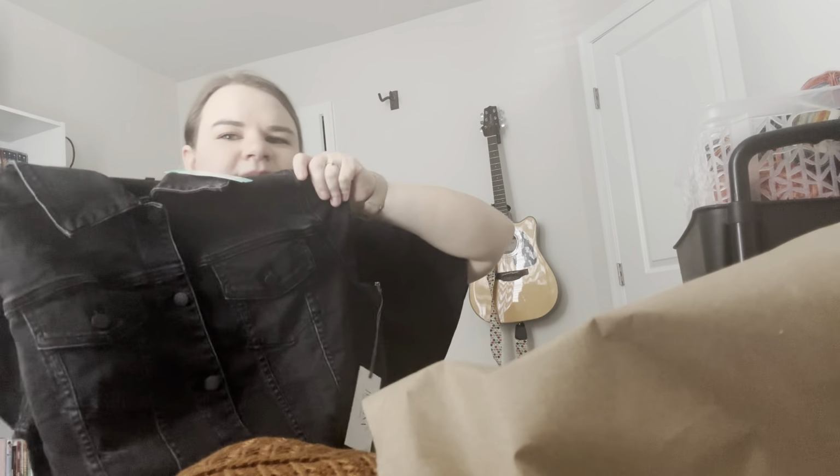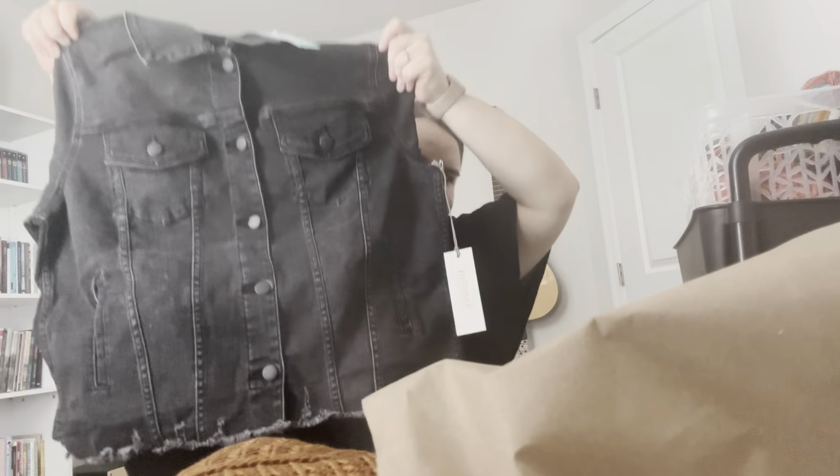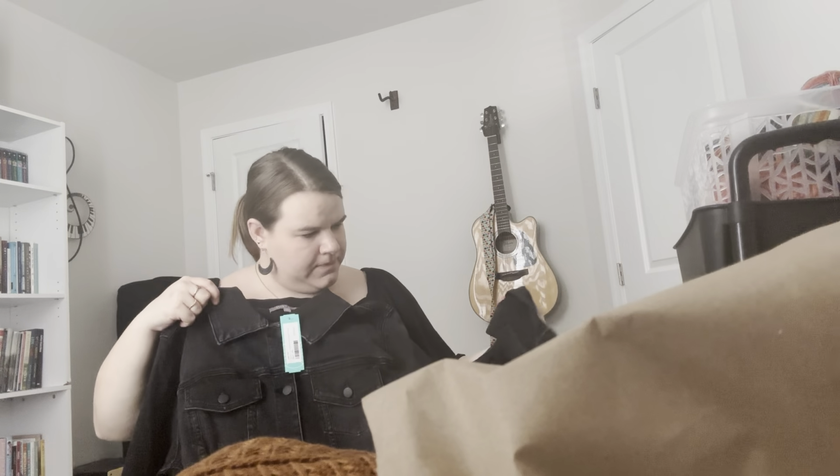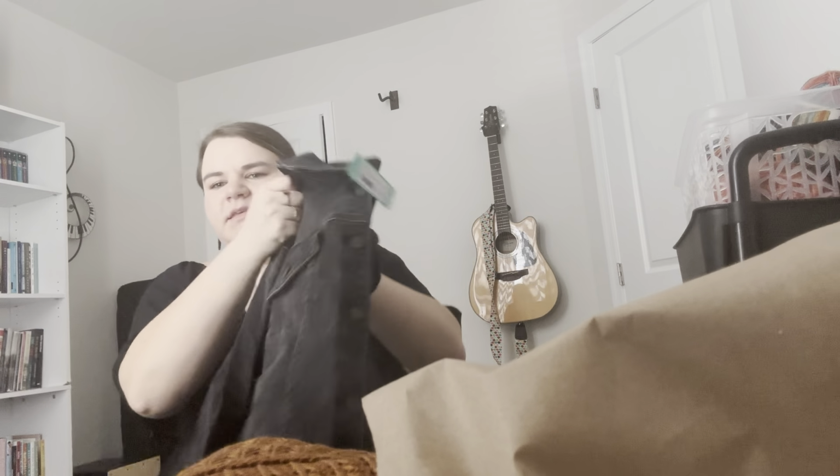So it's a black denim jacket. Look at it. It's nice and stretchy. It's got a little frayed hem there at the bottom. A little distressing. Not really, just at the bottom. The only distressing is at the bottom, so still could look a little bit nice. This is from Just USA. This is the Quentin Distressed Hem Denim Jacket in black, size double XL for $68.